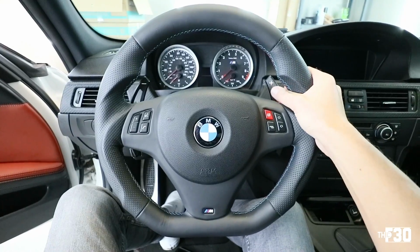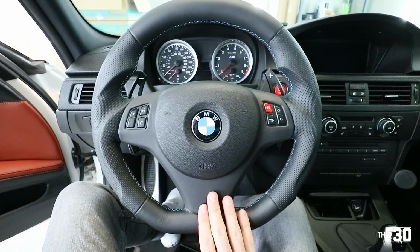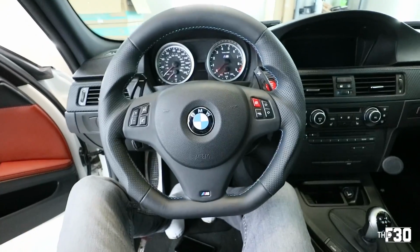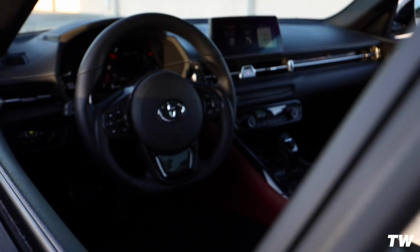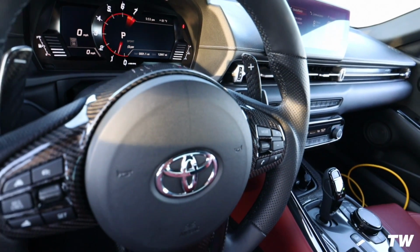If you guys have seen the past 2 wheels that they've done for me, they did one on my E90 M3 that was unreal. Probably my favorite steering wheel that I've ever owned. It was so clean and so good. And they also did one on the Supra, and as you guys know, on the Supra, one of the biggest weak points is the steering wheel. That made a huge difference.